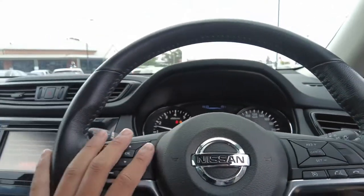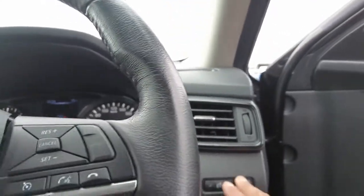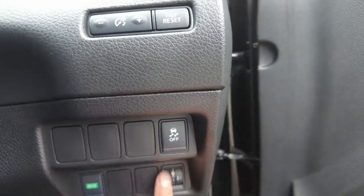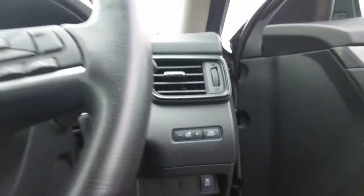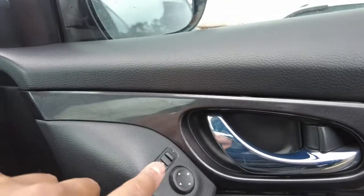On the left side you have your multimedia functions, and on the right side you have your cruise control settings. On the right of it, you can adjust the brightness of your display, and you've got your trip meter there. Underneath you've got traction control and just a way to change the spotting of your lights, and a little button for eco mode, which is pretty self-explanatory. On the door you do have an option for your power mirrors and power windows, and even a button that can fold in the mirrors.